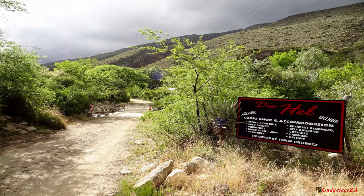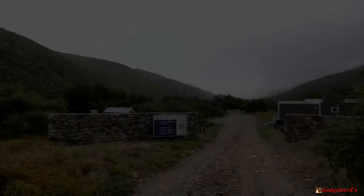And once you've descended to the valley floor, this is really the sign that you're going to see welcoming you as you arrive. There are self-catering cottages, and this is part of the Swartberg Nature Reserve. Cape Nature is actually administering the area, and you can rent out these historic self-catering cottages from them at really, really reasonable rates.